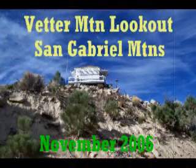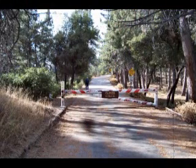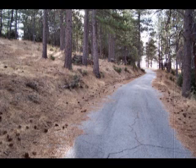This trip took us out of Charlton Flats up to Vetter Mtn, where there's still a lookout tower. A good share of the Charlton Flats area is currently closed to vehicular traffic. So this meant parking at the Angeles Crest Highway area and walking through the Charlton Flats area. This paved road winds its way through Charlton Flats to get to the access road to Vetter Mtn.